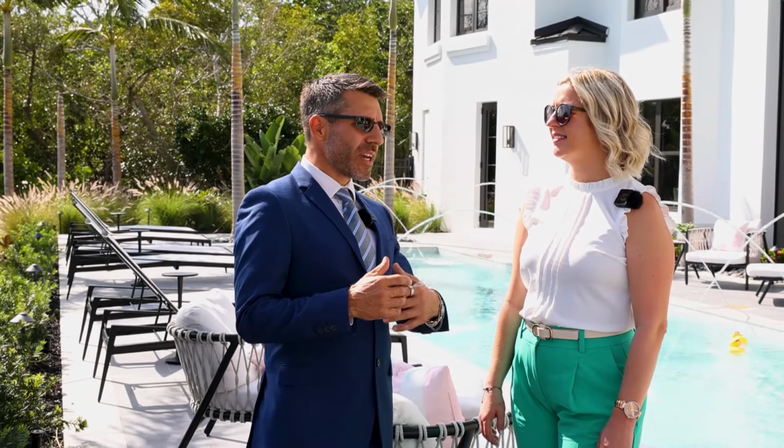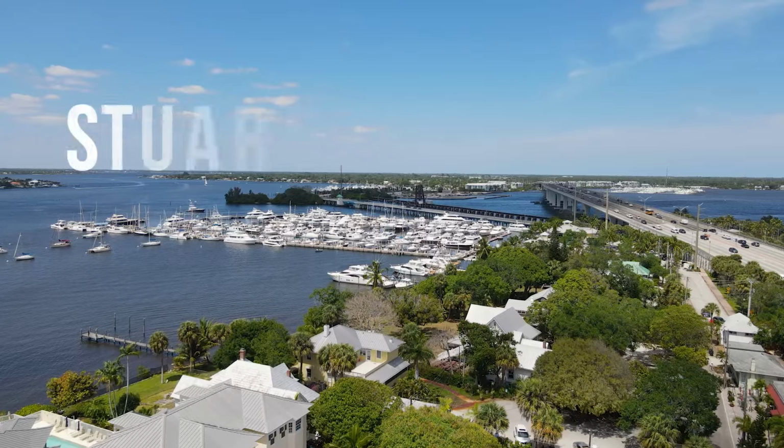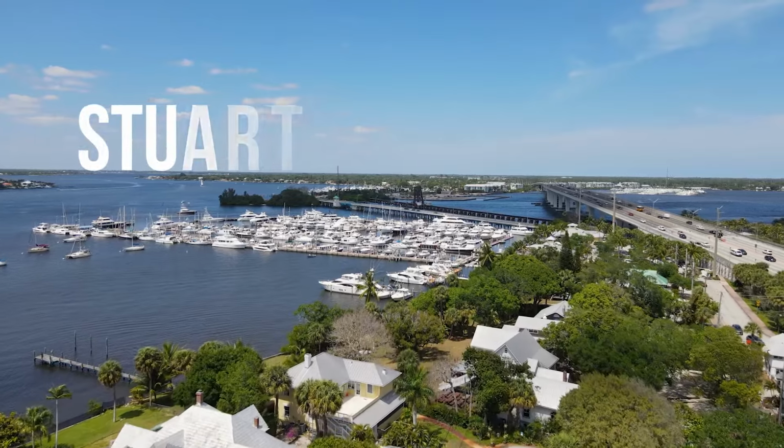Jessica, this was such a treat to see this home with you. It really feels like a resort here. It feels like you're in the middle of paradise, but you do have all those creature comforts, like Stuart is only 10 minutes away.